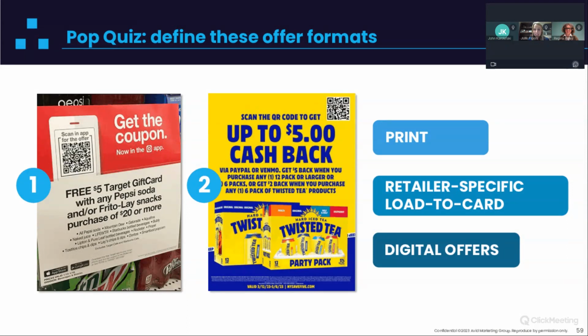Number two, this is an example of a digital offer. It's customized to this particular brand. The shopper is able to scan the QR code. It prompts them to open a page of a microsite where they would be able to easily upload a photo of their receipt. They would be reimbursed through, it looks like PayPal or Venmo in this instance, and they'd get their cash back within a couple of days based on meeting that purchase requirement.